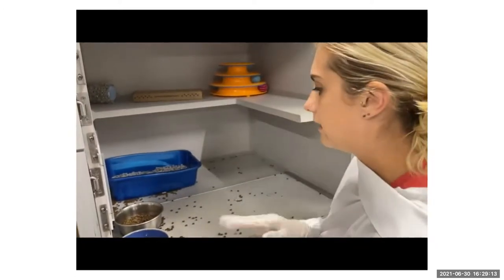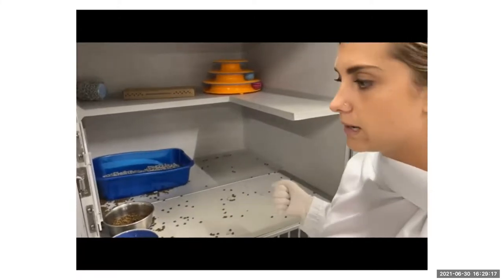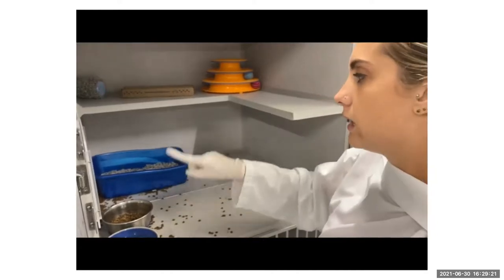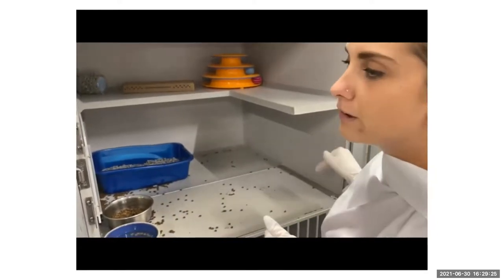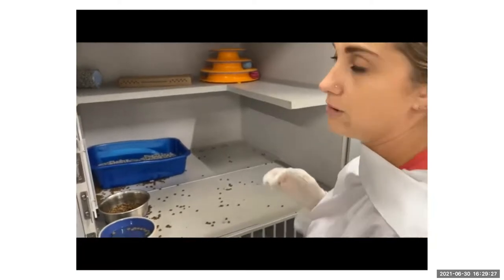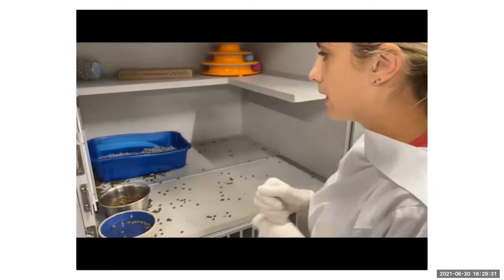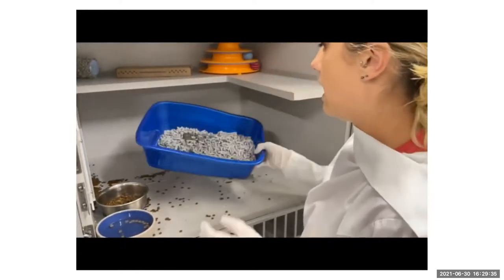It's all clean. So I do have a checklist every single time I go into a kennel, and it's wet food, which I already gave them, dry food, water, litter box, and then spot clean. So I say that before I go in the kennel so I can get everything ready, and then I'll do it at the end just to double check myself and make sure I remembered everything I was supposed to. So the first thing, we will do the litter box.